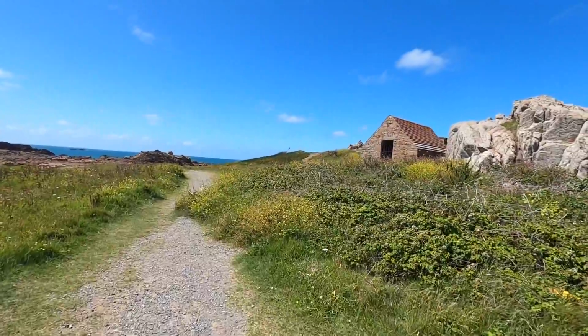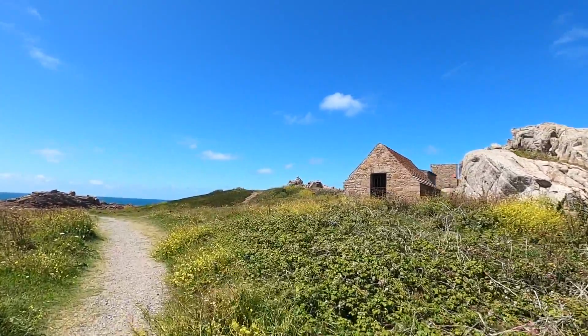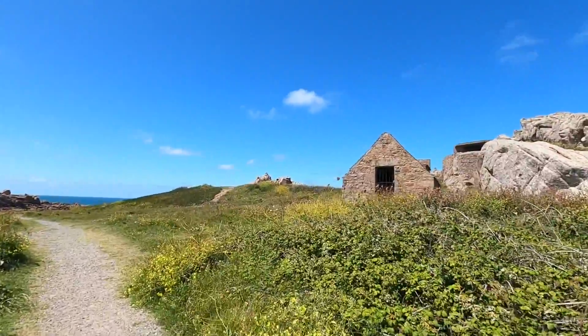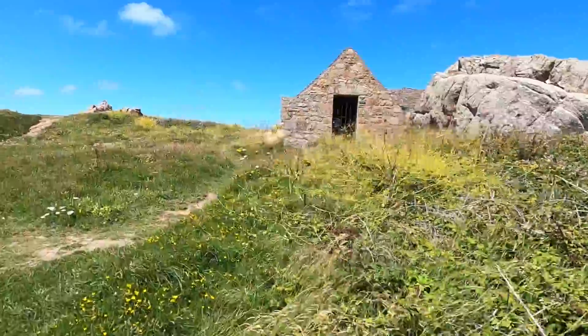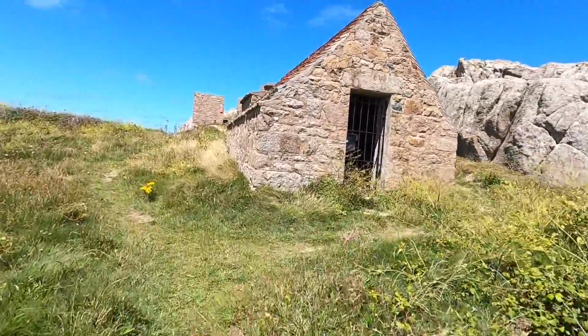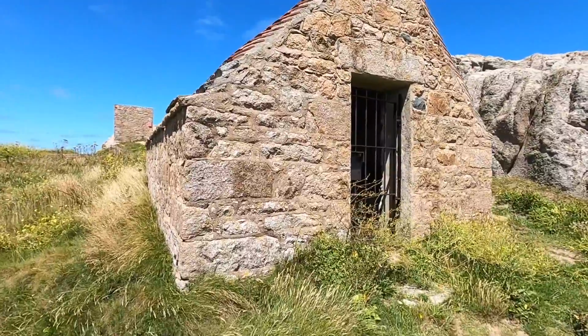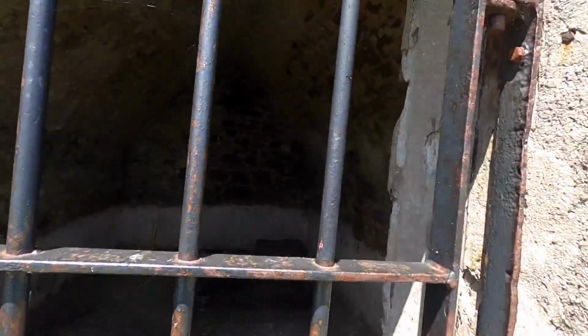We're at Grand Rock Castle now, guys. Giving you a little show round. Quite interesting around here. It's a lot more growth than it used to be. Just come to show you some of the little huts and stuff.